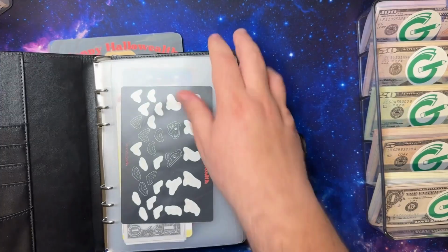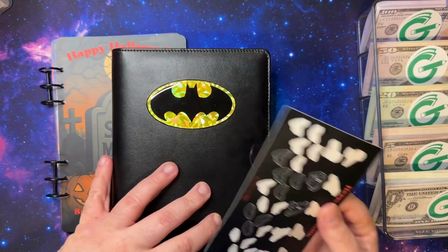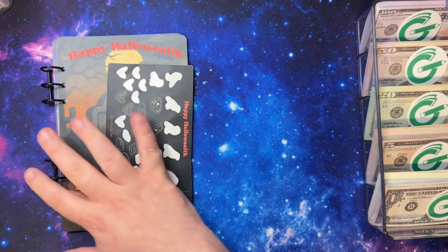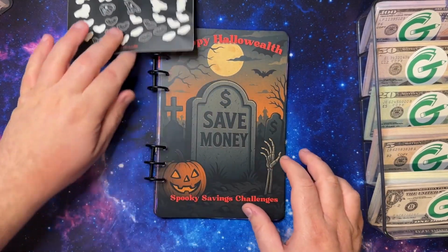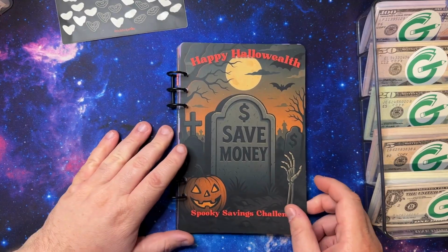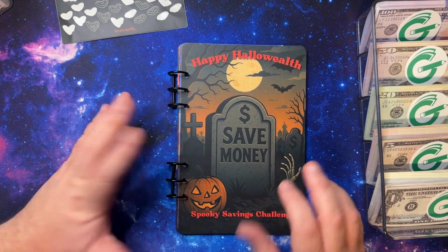I'm going to dip into the binder real quick and take out the sticker sheet that comes with the book. This is still available on my Etsy shop if you would like to get your own copy of it. There are 12 different challenges inside, all Halloween themed, and we'll keep going through it until we can get through no more. Well, actually, you know what?